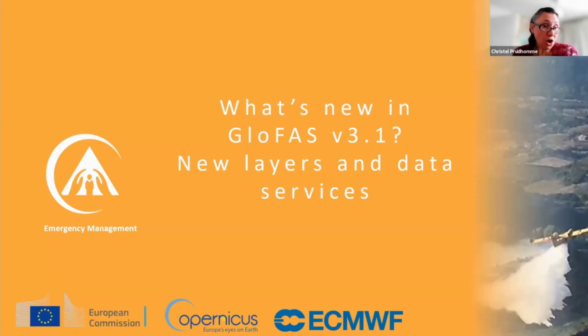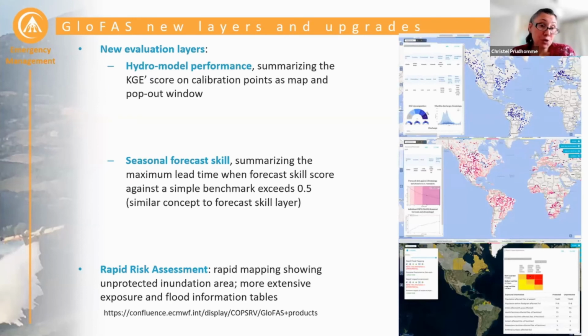So the hydrological modeling change was very important for GloFAS 3.1, but we didn't only do that. We also improved our data and web services. So we've introduced new layers. Those are maps which are available from the GloFAS website, providing detailed information on the hydrological model performance. We also added a seasonal forecast skill layer. Since last autumn, you had an overview of the GloFAS forecast performance, and now we've added the seasonal forecast skill. And we've also upgraded the rapid risk assessment, and more information about those layers will be mentioned and shown during the demonstration.